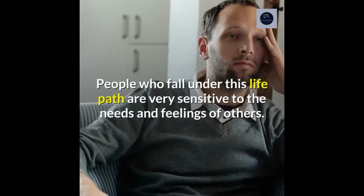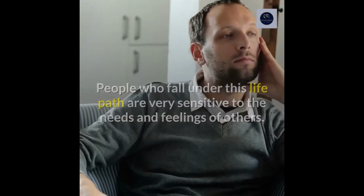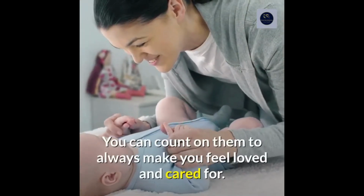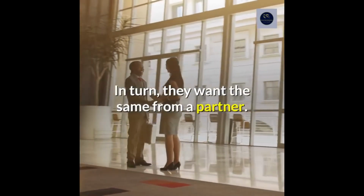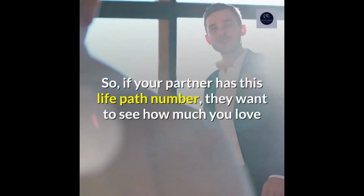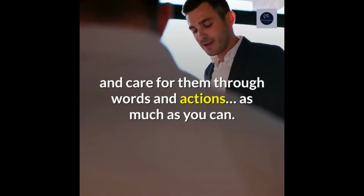People who fall under this life path are very sensitive to the needs and feelings of others. You can count on them to always make you feel loved and cared for. In turn, they want the same from a partner. So, if your partner has this life path number, they want to see how much you love and care for them through words and actions, as much as you can.